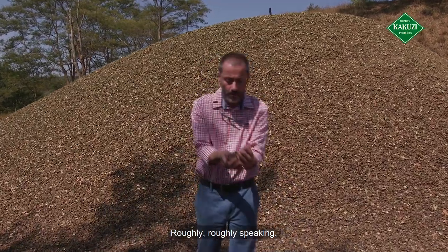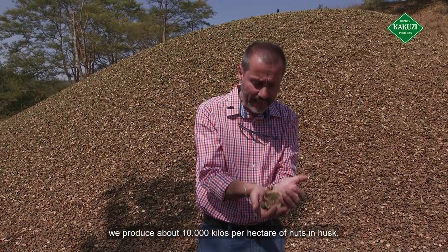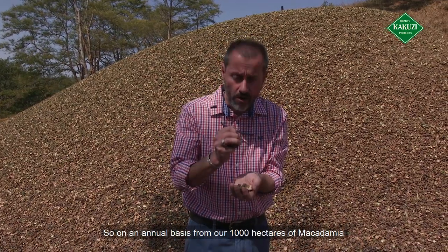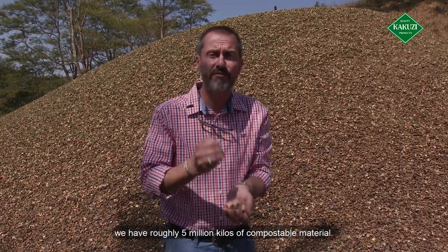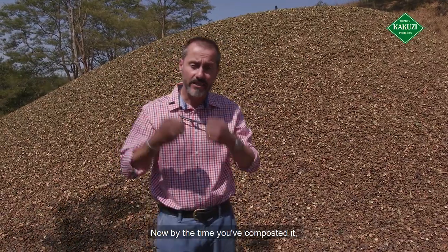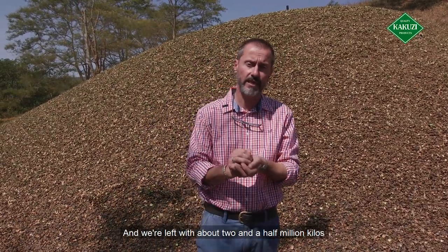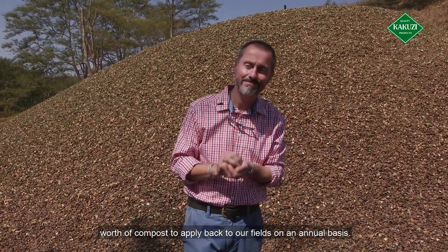Roughly speaking, we produce about 10,000 kilos per hectare of nut and husk. About 50% of that is this husk material. So on an annual basis, from our 1,000 hectares of macadamia, we have roughly 5 million kilos of compostable material. Now, by the time you've composted it, half of that disappears. It's mainly water, and we're left with about 2.5 million kilos worth of compost to apply back to our fields on an annual basis.